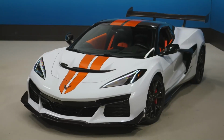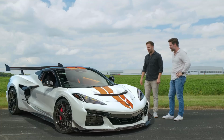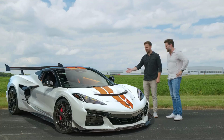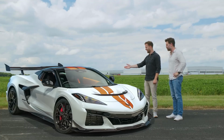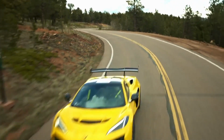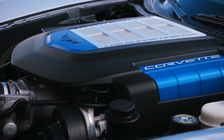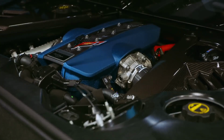The ZR1's interior is a testament to Chevrolet's commitment to luxury. Premium materials are used throughout, with options that would make some European luxury brands jealous. The seats are supportive yet comfortable, perfect for both track days and long road trips. Chevrolet understands that when you're spending this kind of money on a car, you want it to feel personal.